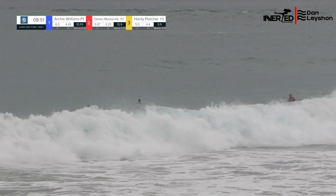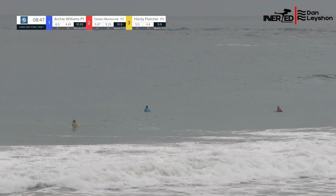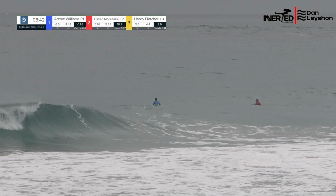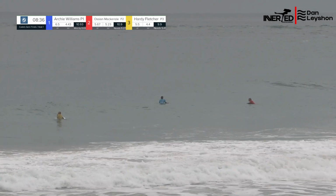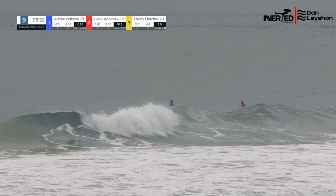Yeah, that's it. Wow, all the boys keeping us on our toes here. A lot of action in the first half of the first heat of the day here down at D-Bar. And something I noticed about Archie Williams, the man from Pacific Palms down Foster Way, he's riding a bat tail out there, which we don't often see. Most of the time there's crescent tails, but yeah, what do you think about the bat tails, Dave?